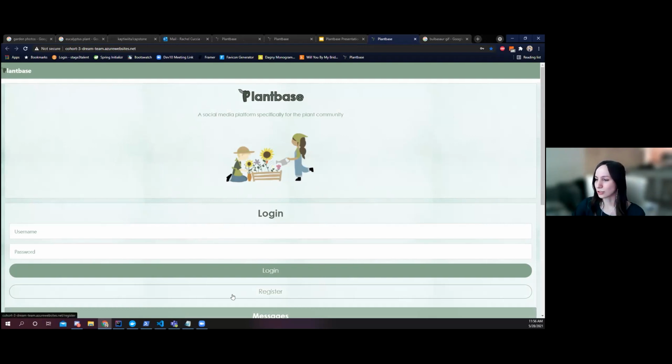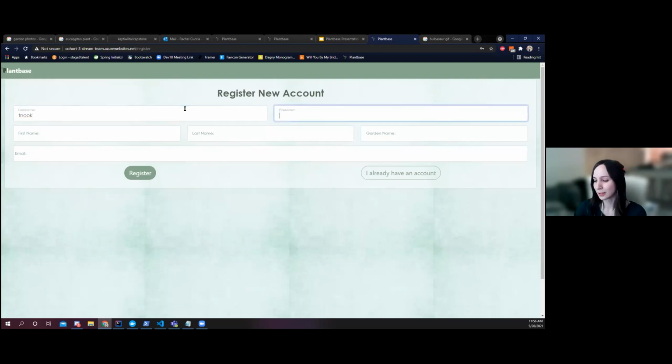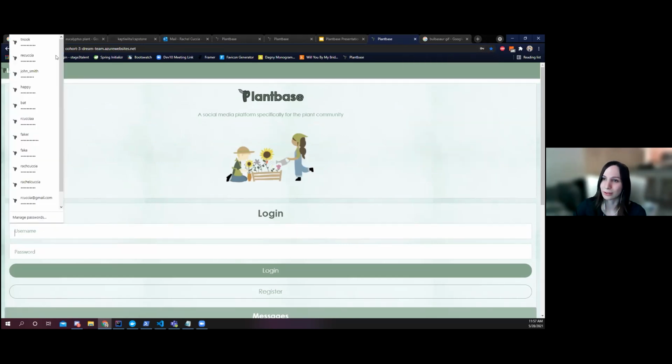I'm going to go ahead and register a new user to show how that works. So I'm going to say my name is Tom Nook, so my username is going to be tnook. My password is going to be required to be 8 characters long with at least 1 number and 1 special character. So I'll put that in there. My first name, Tom, last name, Nook, and my garden name is going to be Nook's Friend. As for my email, it's going to be tnook@gmail.com.